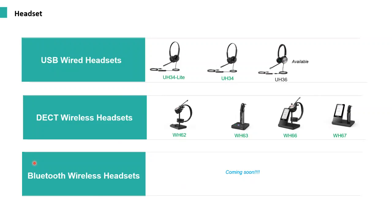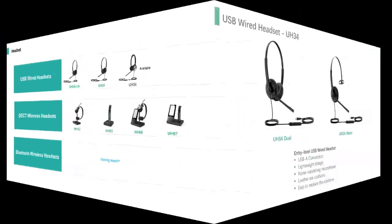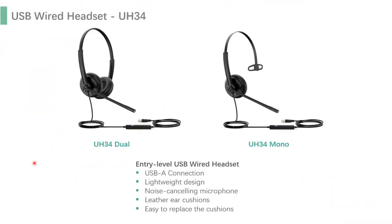Then you've got the wireless version, which we'll spend some time on, and I'll show you some interesting info around it. So the UH34, this will be the new headset that's available from us. We should have stock pretty soon. I think in the next 2 weeks we're getting our stock on the UH34s.